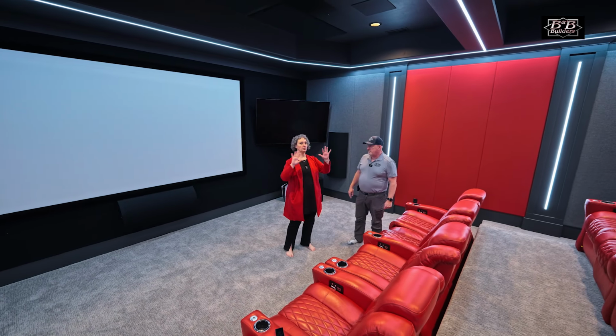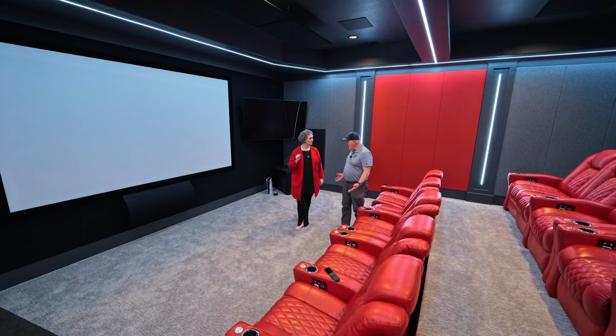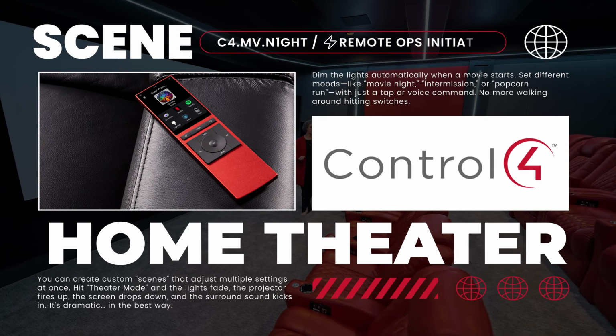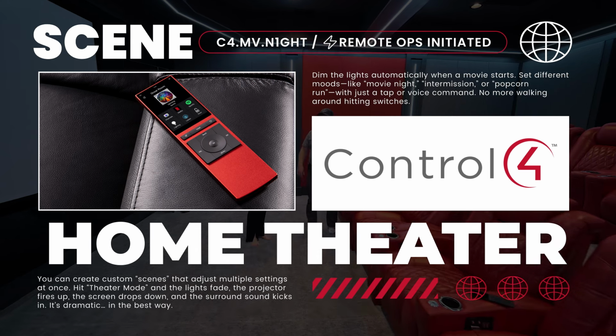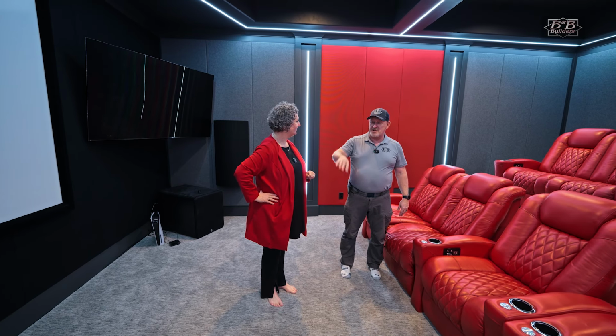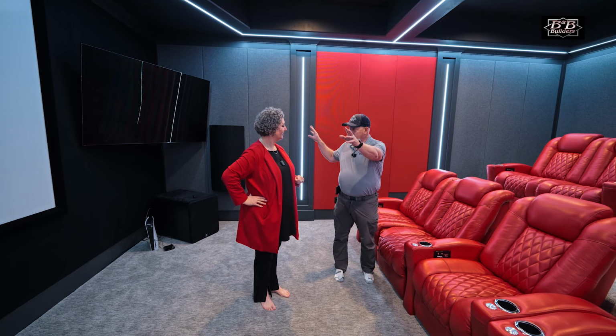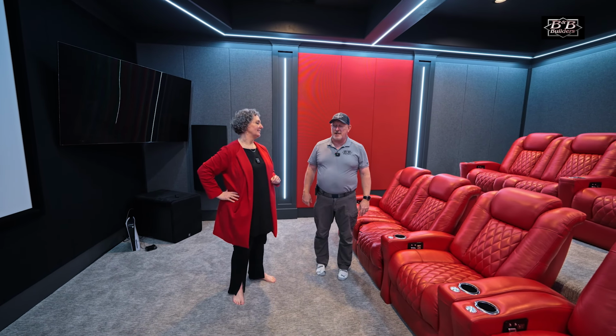Yes. How is it all controlled? So they actually have a control system. It's called Control4, the brand name. And so it's all powered by one remote. As soon as you come in here, you grab the remote, you turn the TV on, the lights automatically dim. The projector comes on. It also can control the 2 TVs. So you're doing it all with one remote. Wow. And so it's all computerized.